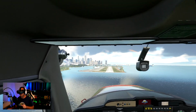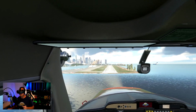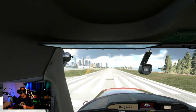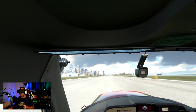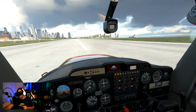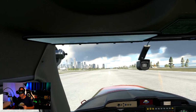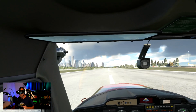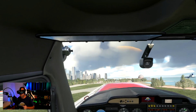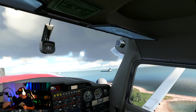Let's see if we can do a better touchdown this time. A little bit of bounce then. I wasn't looking towards the end of the runway. It's good, but we'll put the flaps up. Let's try to get the carb heat in. There we go. We'll trim. Pull back for 60. There we go. How cool is that?